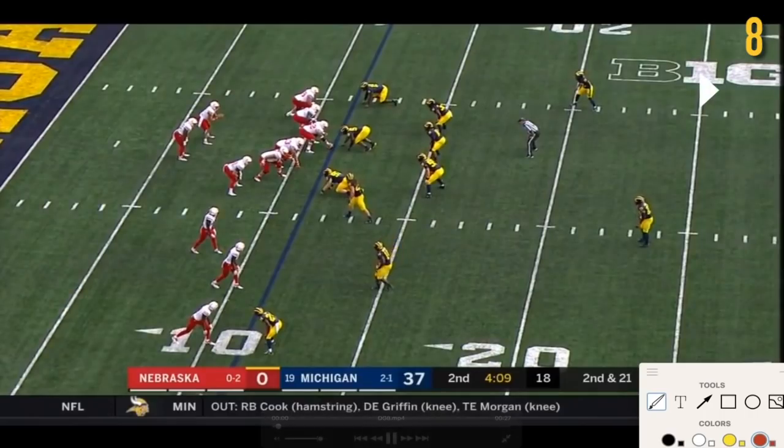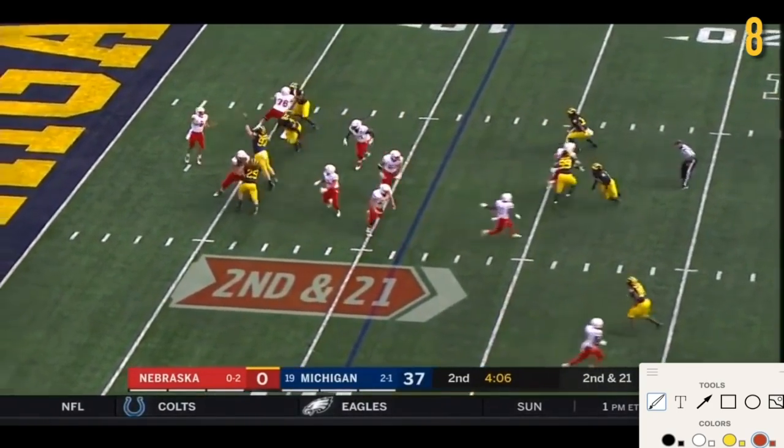It's as if they know what's coming out of the Nebraska playbook now. Nice call.